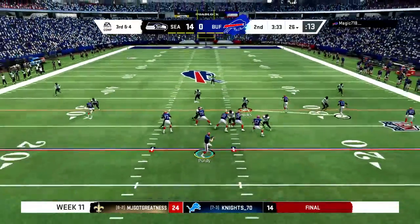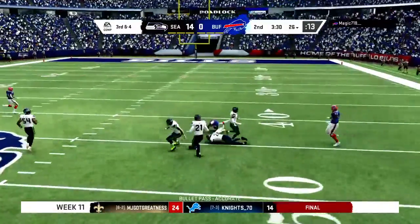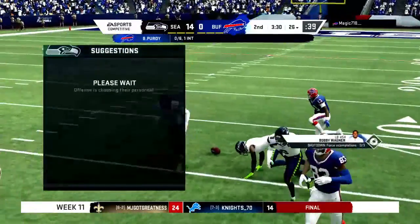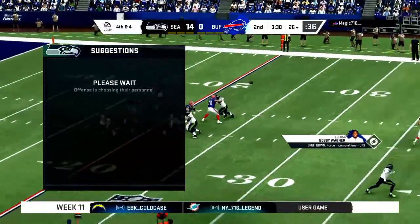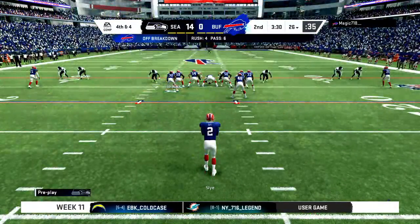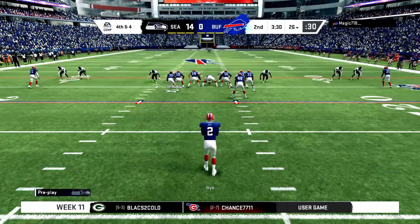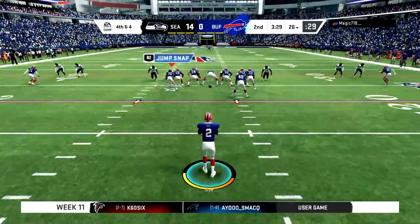Operating from the gun, Purdy, and unable to connect. Incomplete. Now, give them credit. They took their shot, but it's going to bring up 4th down. You can tell they were hoping for a flag there offensively. Several on the sideline motioning, hey, why not a penalty? Why not a penalty? What did you see?